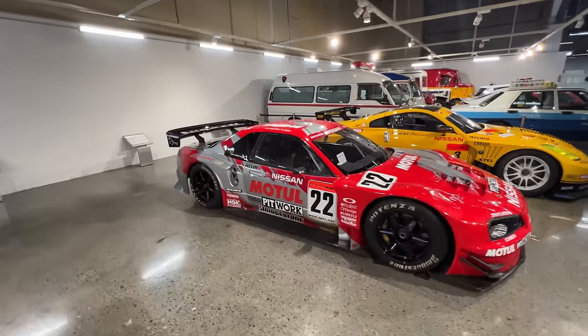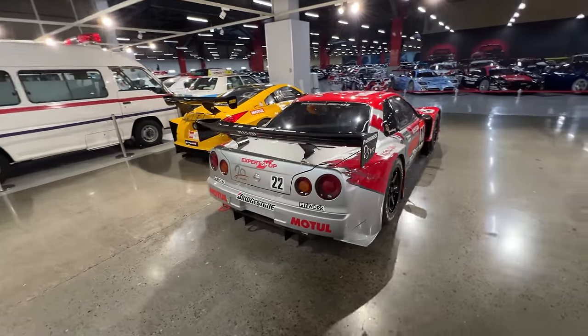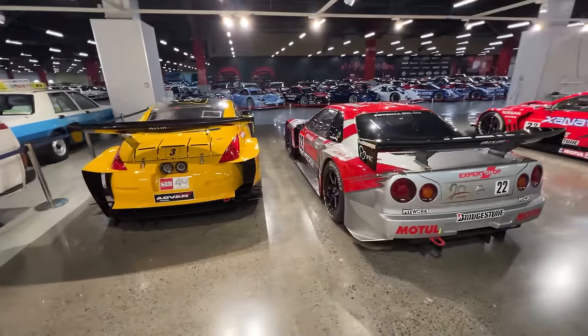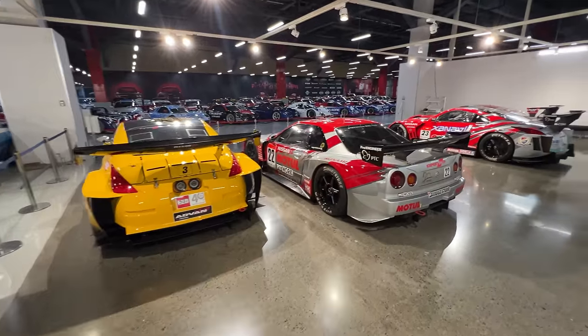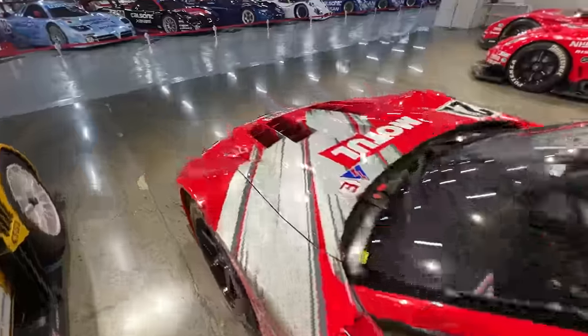But how incredible it is to be allowed to have some private time with cars like this. This is no joke, a dream come reality for me, being such a hardcore fan of the Skyline GTR, being able to get this close to the legends.